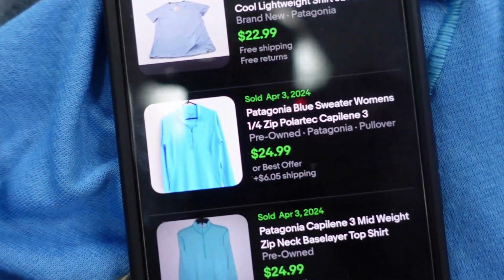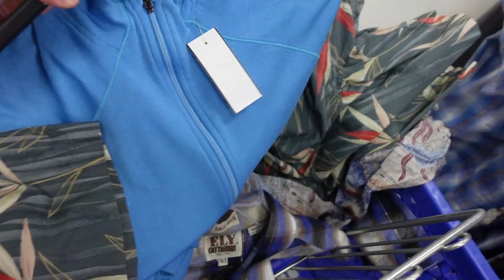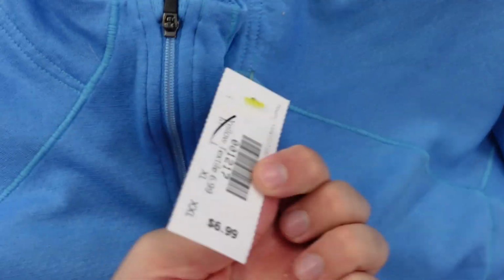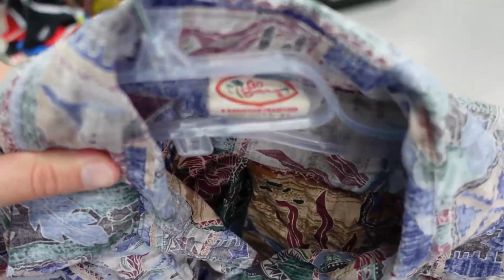Then we have this Patagonia Capilene sweater. Pretty sweet. They want $7 for it, should go for like over $30. Oh yeah, they want $8 for that sweater. Go barefoot, size XL is good size, only $5. And it's a really good pattern, so yeah, probably list it for like 20 plus shipping.